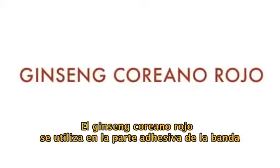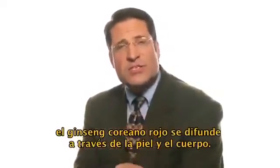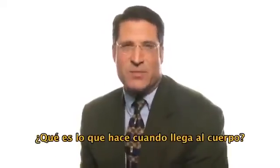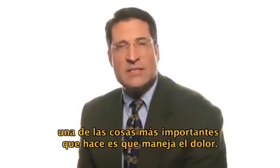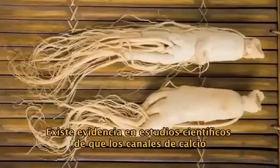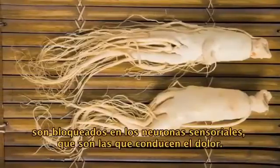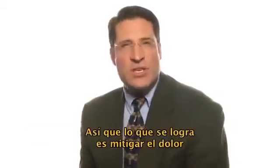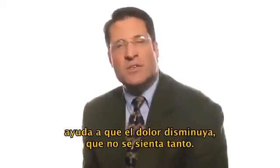Korean red ginseng is used in the adhesive portion of the patch. And when the skin is prepared, the Korean red ginseng actually diffuses through the skin into the body. What does it do when it reaches the body? It does many things. One of the most important things it does is it manages pain. There is good evidence in the scientific literature that calcium channels are blocked in the sensory neurons that actually conduct pain. So what it's achieved is pain mitigation. Pain is diminished. It's not felt as readily.